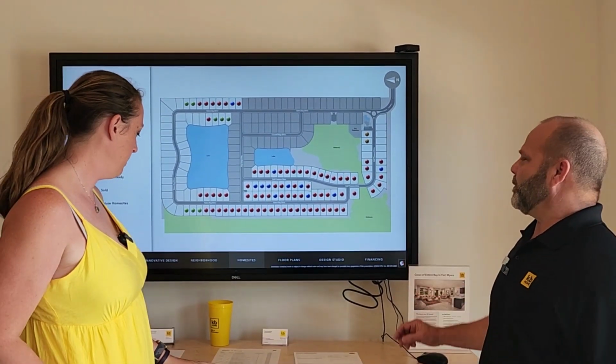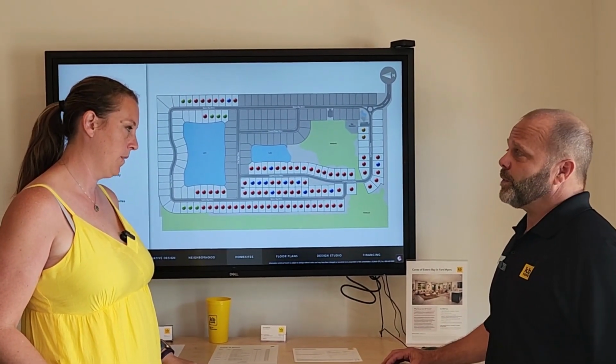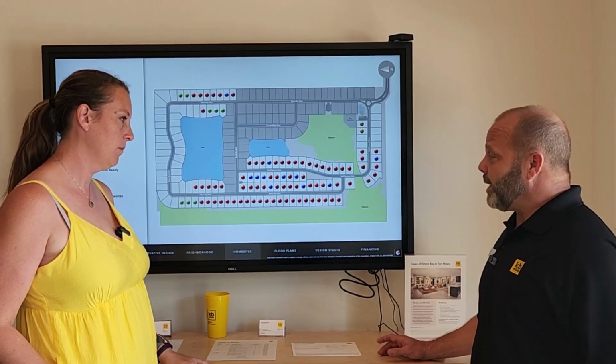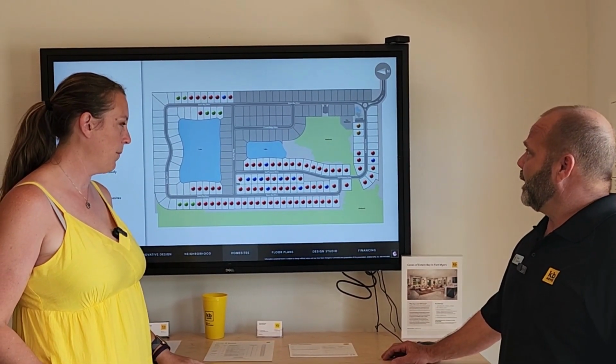With the pool and the clubhouse, we've done that intentionally to keep our costs down. Homeowners Association fees are only $203 per month. Kind of like along the lines of with KB Home, you're only purchasing what you need. Therefore, you're only going to pay for the items you need. That makes sense to me.